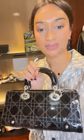I'm yet to add a patent bag into my collection. I'm just waiting for the right bag to come. I love patent bags, especially in black. There's something about it that's very sexy.